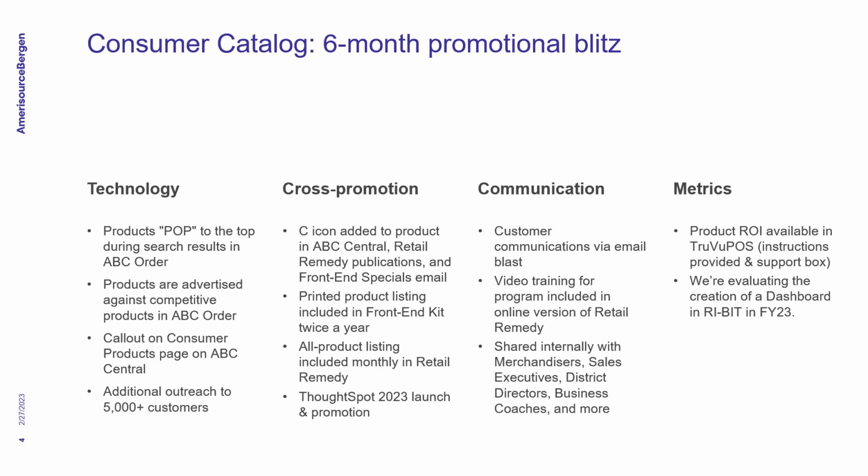But moving on, from a cross-promotion perspective, what we'll be doing is adding an icon, and that icon is a C, standing for Consumer Catalog. That'll be added to the product in ABC Central, in Retail Remedy publications, and also in our front-end specials email. So kind of anywhere where you already advertise today, that icon is going to be linked to your product. So almost every time a customer sees your products, they're going to see the Consumer Catalog icon associated with it.